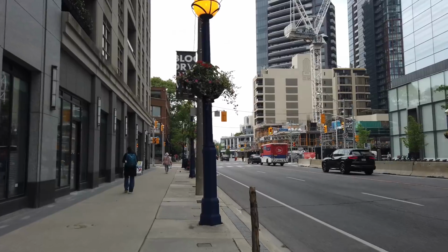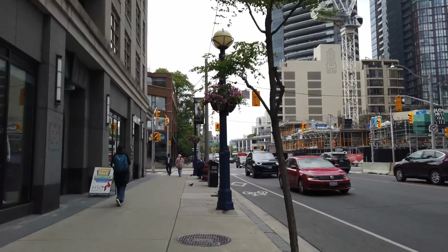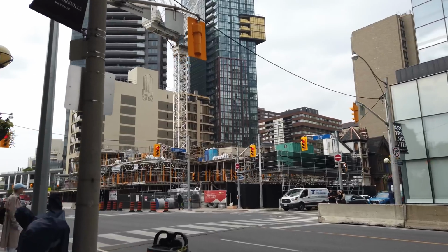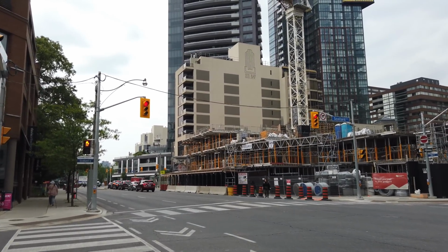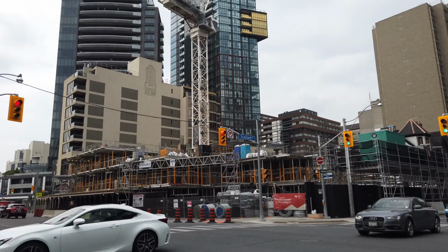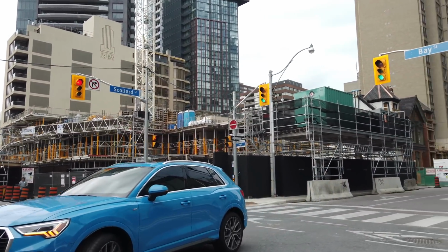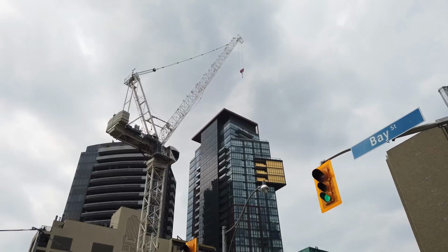Just head up one block here to Scollard. You can see the next building on the list. That one is called 50 Scollard, and it's just getting up to about 3 floors above ground level now, but it will eventually rise to 41 stories, or 484 feet, which is 148 meters, which is almost skyscraper status. A skyscraper is considered a building of 500 feet or 150 meters, so this comes very close to being an official skyscraper, but not quite.